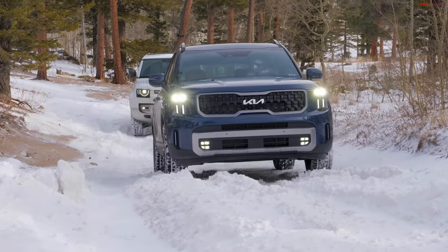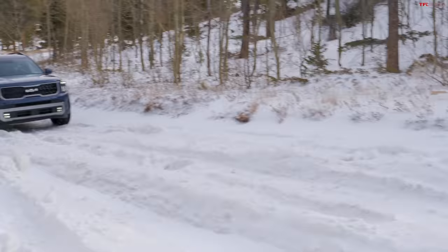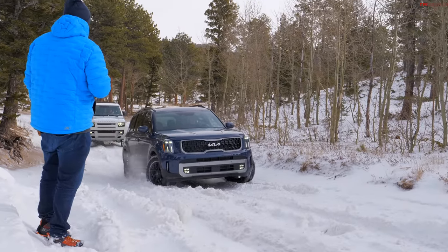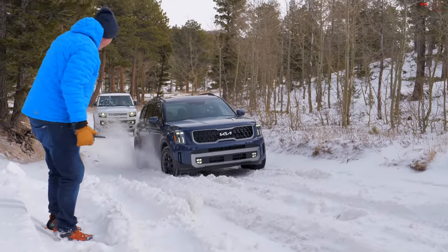Yeah, let me try some tricks of the trade here. I'm gonna go traction control off, first gear, snow mode, lock the all-wheel drive system, and give her hell. Come on! Come on, Kia! Show me what you got! Oh, it's spinning. Hey, Tommy, that trick of the trade got you even less... Yeah.